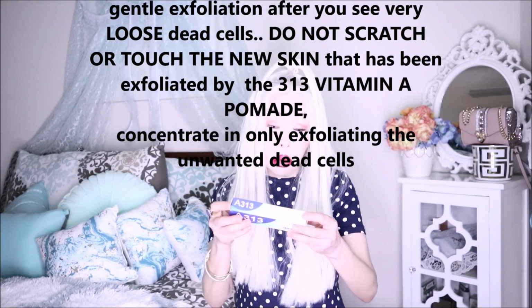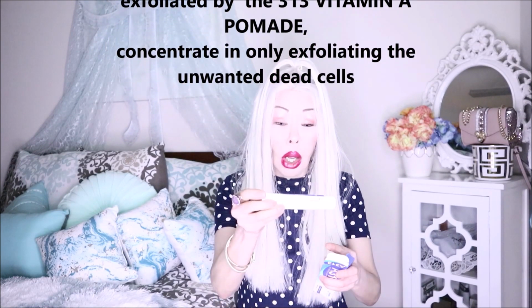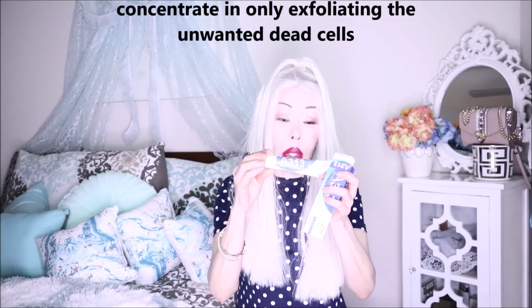It comes in a tube. This is actually a pomade. It comes in this way. I like it because it has marigold extract, and they use the marigold plant, which is really, really hydrating for your skin. And I don't see any mineral oil in here. Let me see, mineral oil, marigold.